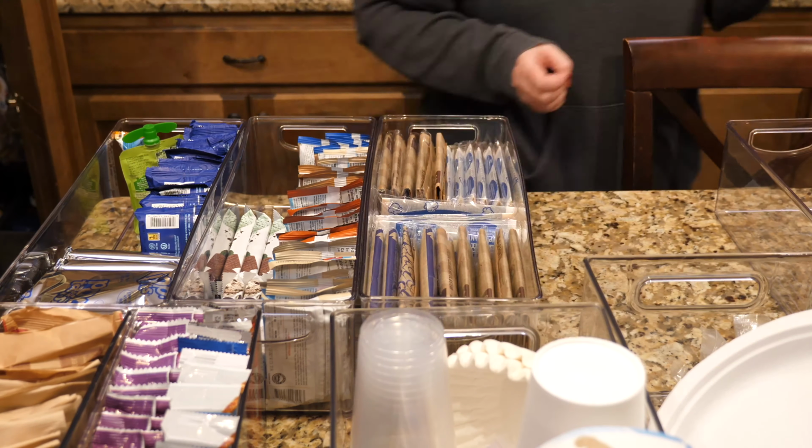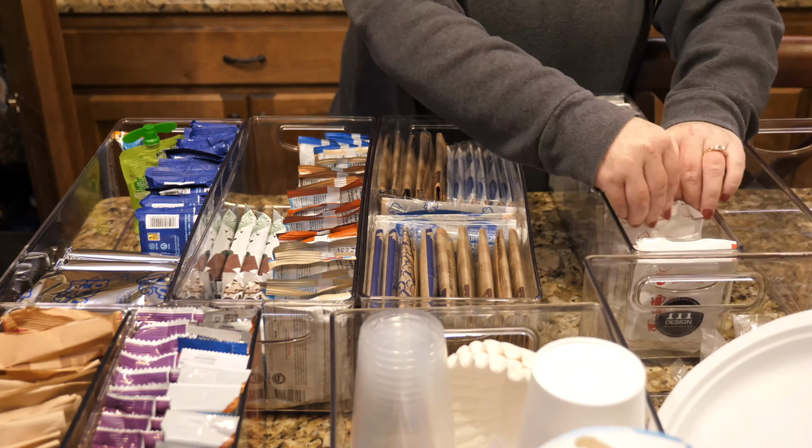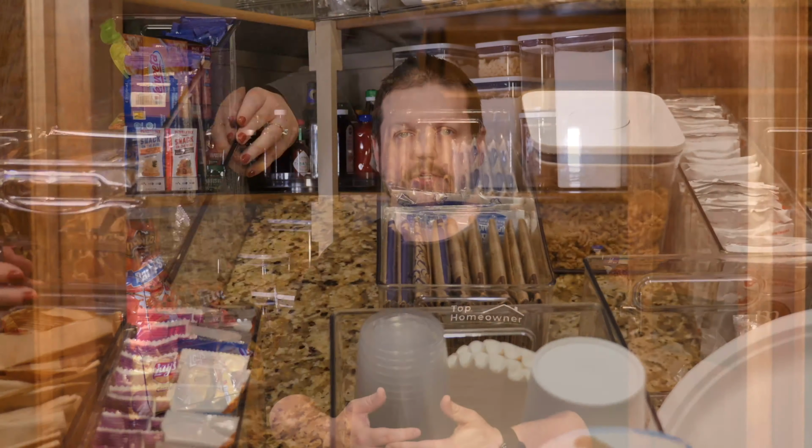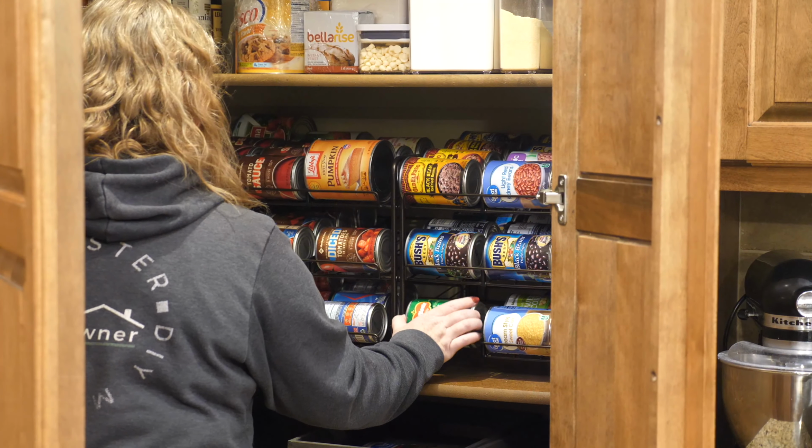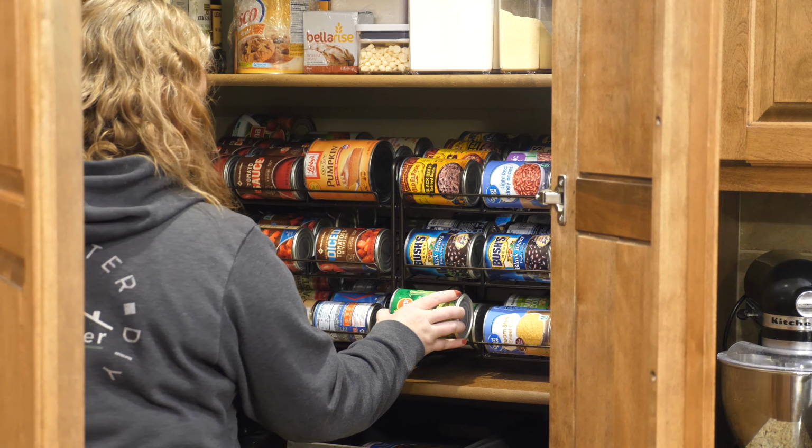Acrylic boxes are great because you can easily see what's in them and stack them on top of each other to maximize the space in your pantry. For storage of canned items, canned storage racks are fantastic. We have these here that can help you keep all of your cans organized and visible.